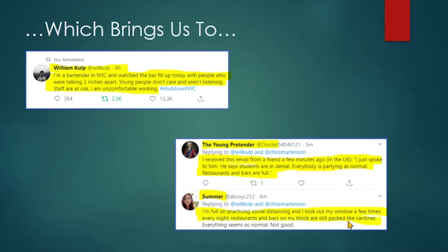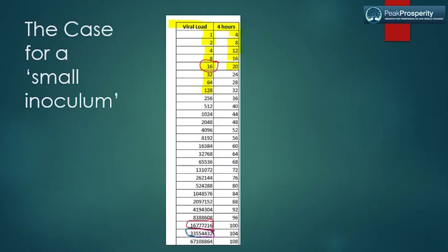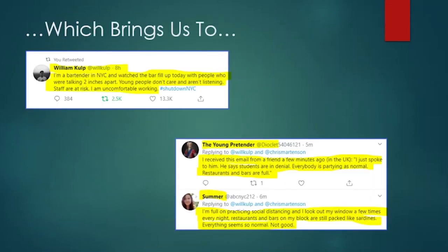Everything seems so normal. Not good, right? That's because people don't understand the basic data, the basic science behind all of this. They don't understand the risk they're taking by potentially starting with a large inoculum rather than a small inoculum, so they're out there in crowded bars. So if you want to talk about creating inoculum chambers, here's one.